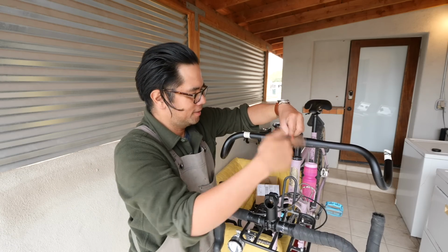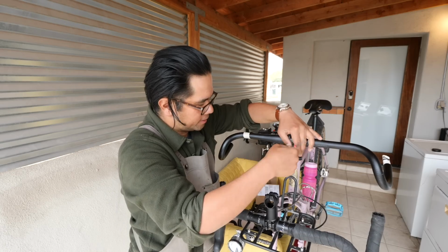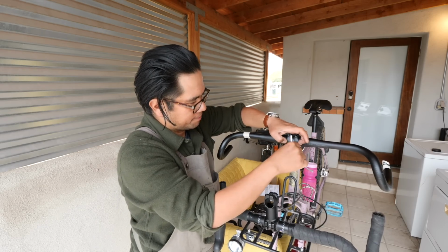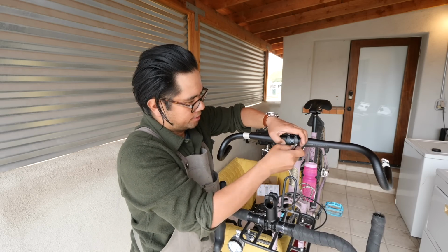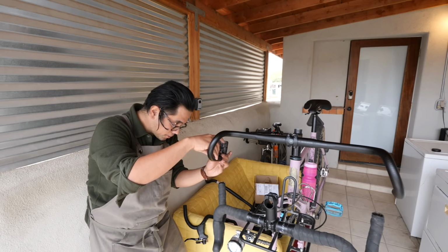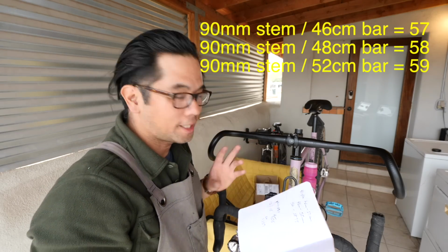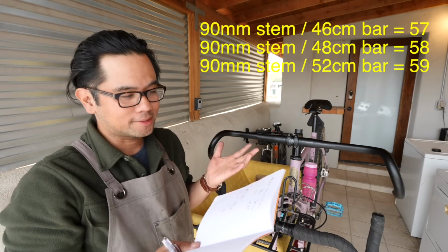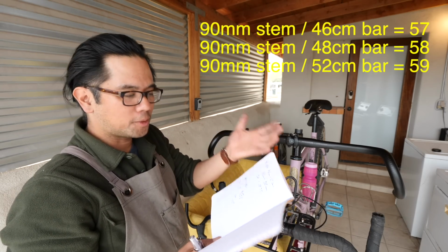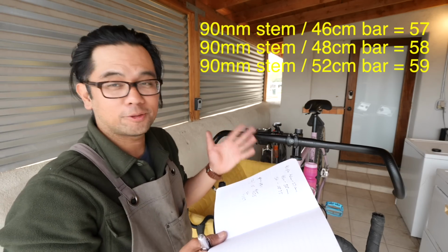Okay, so I'm going to swap the 52 back on here, and again set the exact level of tilt, and then remeasure just to make sure that that's not causing the unexpected change in reach. So I've got the 52 back in here, and I'm setting it to the same angle, and this is still just 59. Okay, so I measured for the third time and I used the leveling app, and the findings still remain the same. From 46 to 48, the reach only changed 1 centimeter, and from 48 to 52, it also only changed 1 centimeter. So not quite sure what's going on there. If you know, leave those in the comments below.